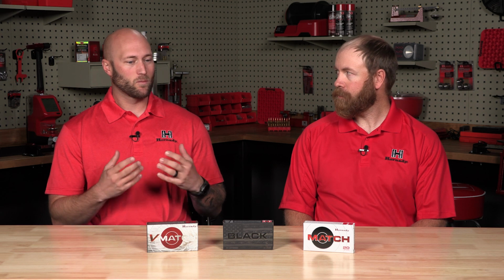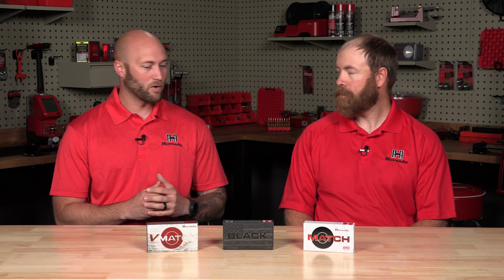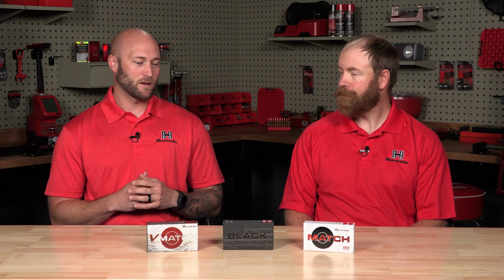Awesome. And in the 224 Valkyrie, we're using the 75 grain boat tail hollow point load. Now that bullet is designed to fit and work in traditional 223 Remington chambers with a 1-in-9 twist. Well, the 75 grain ELD Match in the ARC load has a really long ogive, a really long boat tail, really optimized for this new chamber design and these new twist rates, and it really is a home run.